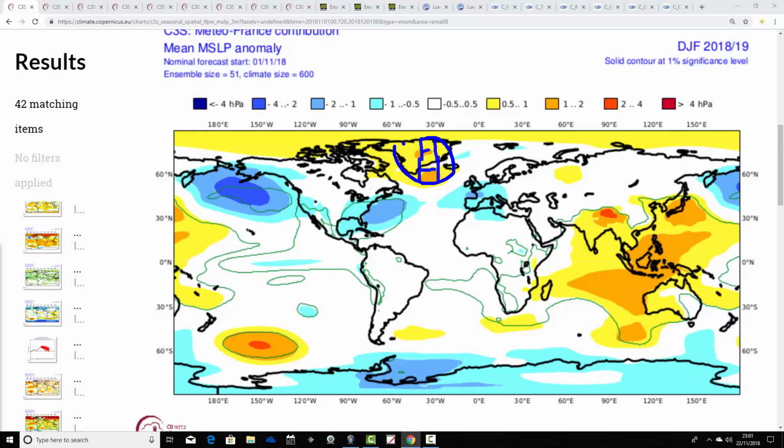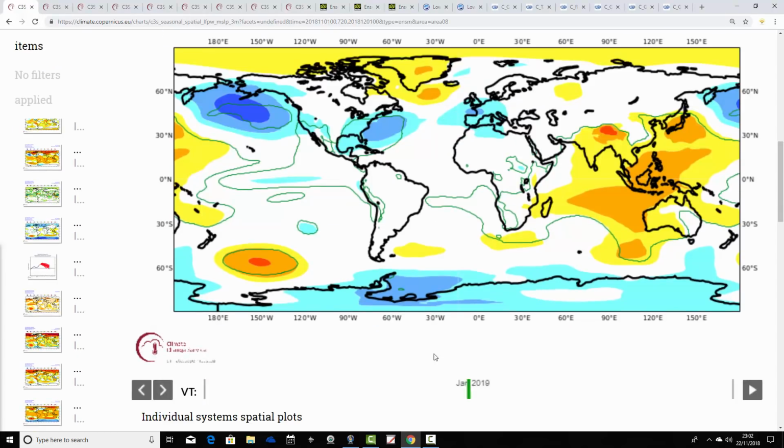We've got a blocking signal around Greenland. We've got below average pressure, low pressure to the south and southeast of the country. Again, you would think we're pulling in those winds from a northeasterly direction. That's hinting at a colder than average winter, I think, with Meteo France.